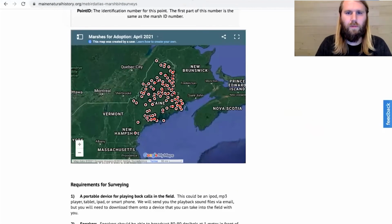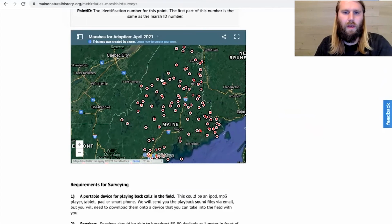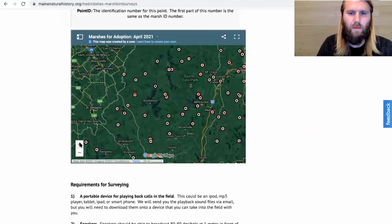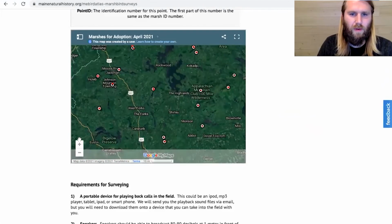Okay, so this Google map has all of the marshes on it. The larger circles, the white circles with the black borders, just mark the marshes. You'll see a lot of little red dots on there. Those mark the individual points. So let's hone in on a marsh.